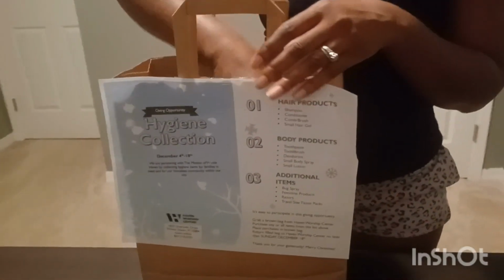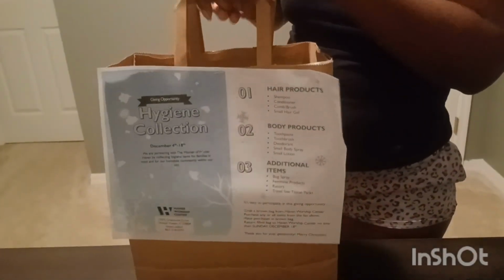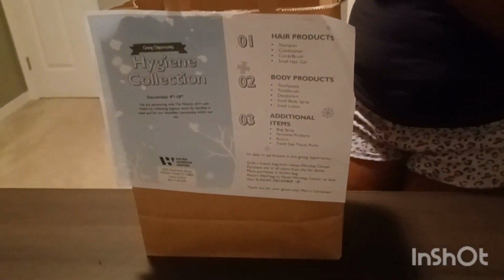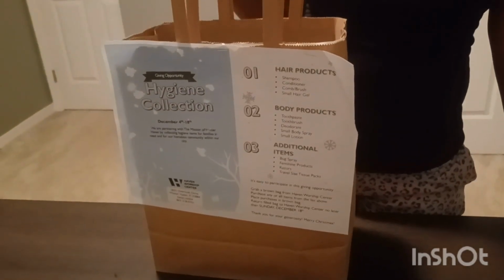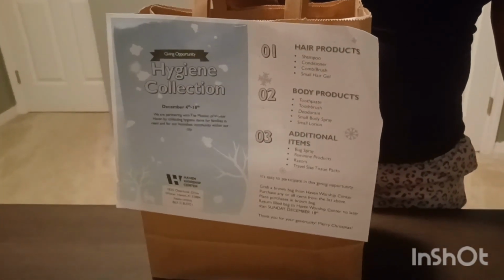I only grabbed one bag. You know, as it is Christmas time and I'm shopping for my family as well, but I do still want to give back. And I decided just to go ahead and pack one bag for them.